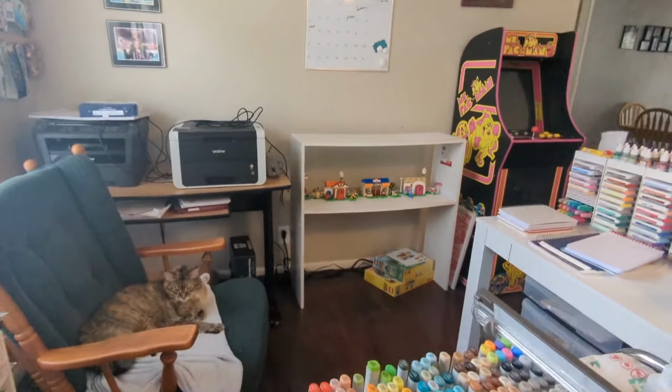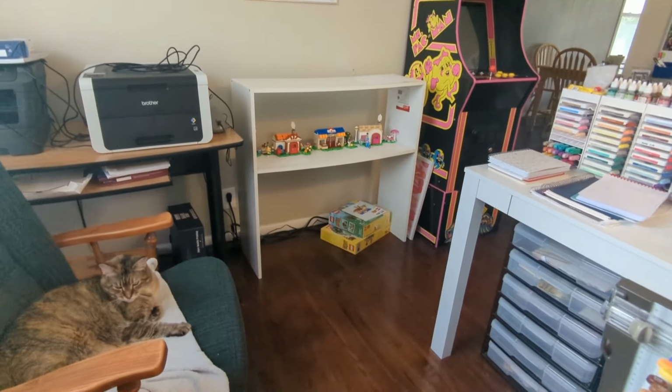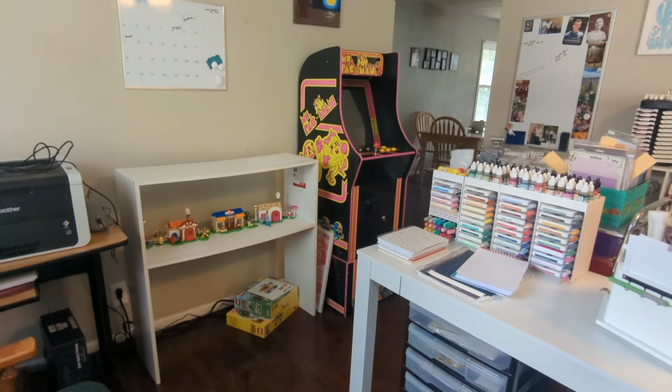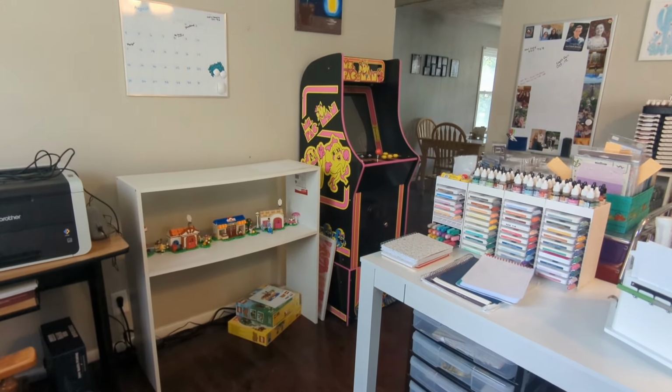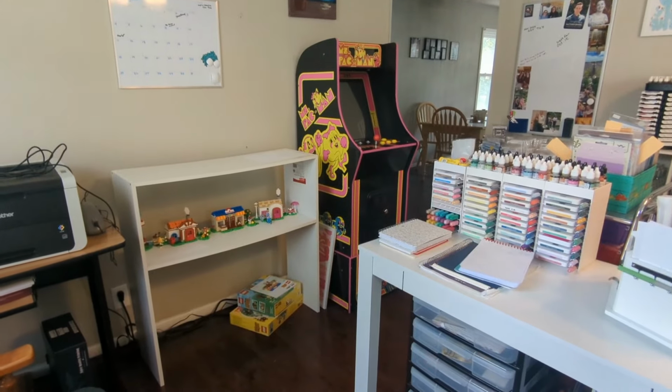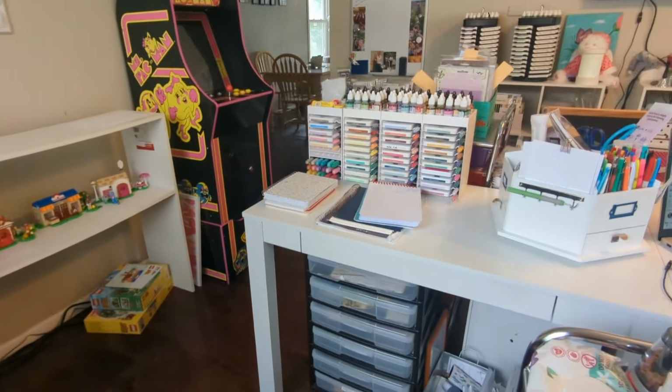We just put this in here, new shelves, because I just started doing Animal Crossing Legos. And I have my Miss Pac-Man machine. Yes, I'm spoiled. I'll admit it. It actually has a lot of games on it. It's super fun to take a break and play that.